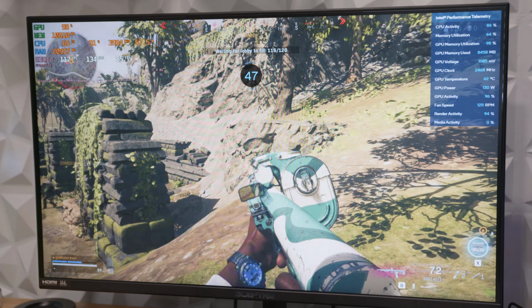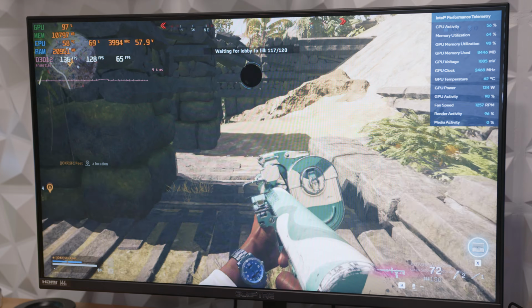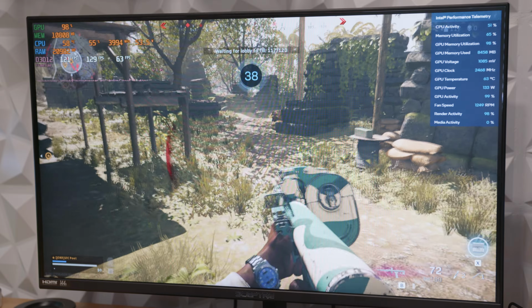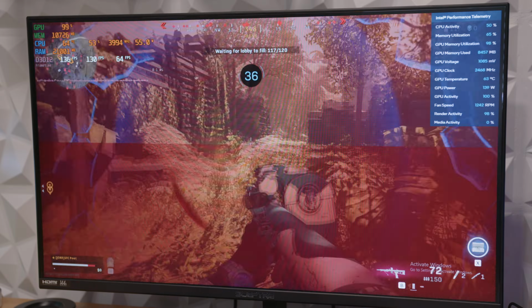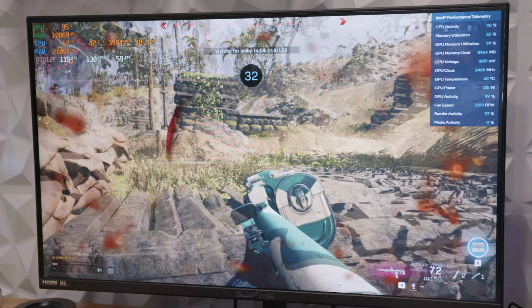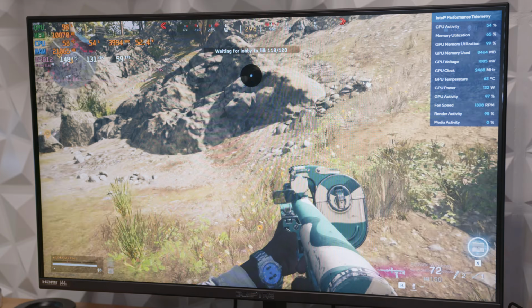I tried to test Warzone, but this game has just become ridiculous, and after waiting forever, I just got sniped out of the sky twice, so here I am just trying to run around the lobby. And again, frame times are okay, probably a little too erratic here for competitive play, and I'd expect closer to a steady 144 FPS for a mid-tier PC like this.